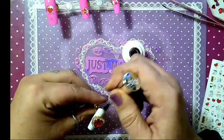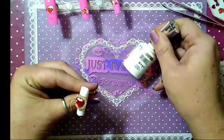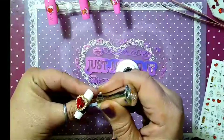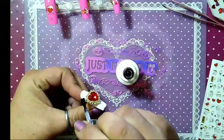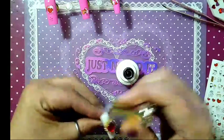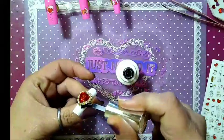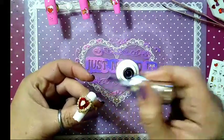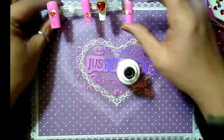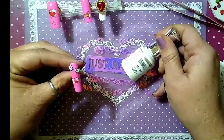So I'm going to top coat my nail. Get a nice bead going on the nail, top coat it all around. Yes. We're also going to top coat over our Fimos.